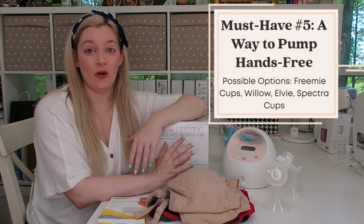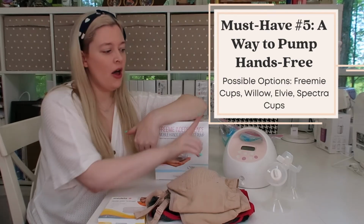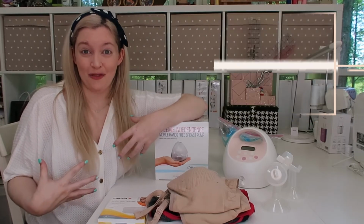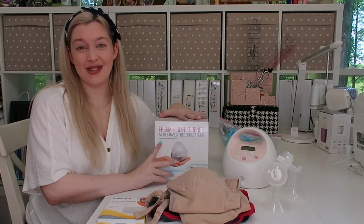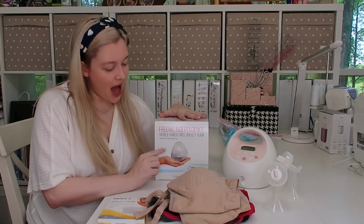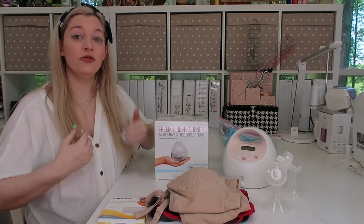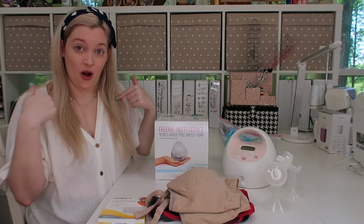Now, this is not a requirement and you don't need this, and technically speaking, with a pumping bra and flanges, you are pumping hands-free, but you still have the bottles that are sticking out from your boobs, and that's not always ideal. So, I told you I was going to come back to this Freemie Independence. I got the Freemie Independence because it comes with cups that you literally can stick in your bra, and then all you have coming out of your bra are tubes.